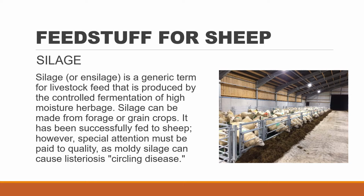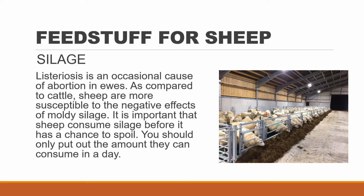Just follow yung proper procedure in silage making, and then make sure na walang tumutubo or nagde-develop na mga molds or mga fungus that can bring toxin doon sa kinain ng mga animal. So kailangan na free from mold sila. Kasi tulad ng sinabi dito, it can cause listeriosis or yung circling disease. Now, yung listeriosis, it is an occasional cause of abortion in ewes. Kaya mahalaga na wala silang kinakaing mga molds.